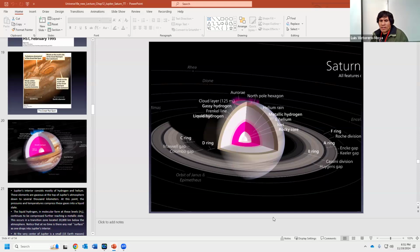You also have helium ices and a rocky core like Jupiter. You still have your hydrogen gas and liquid hydrogen below the atmosphere of Saturn. And also pay attention to the different set of rings and the Cassini division, which is the major division, the major gap between the set of rings in there.